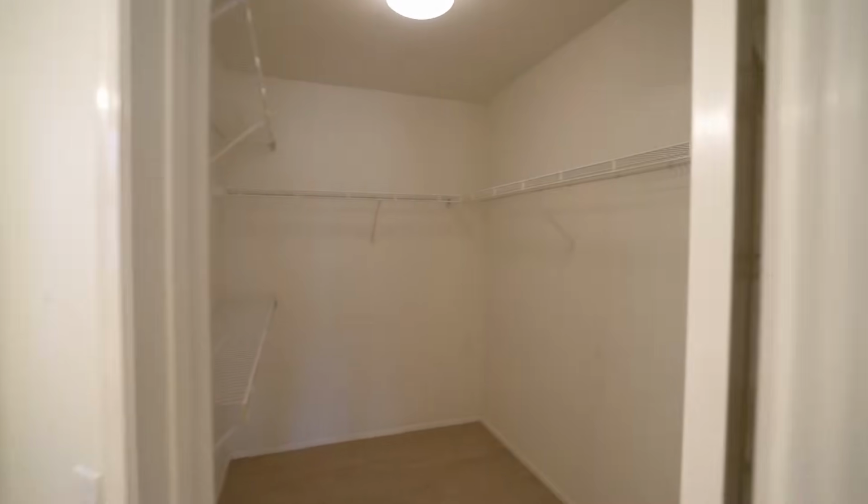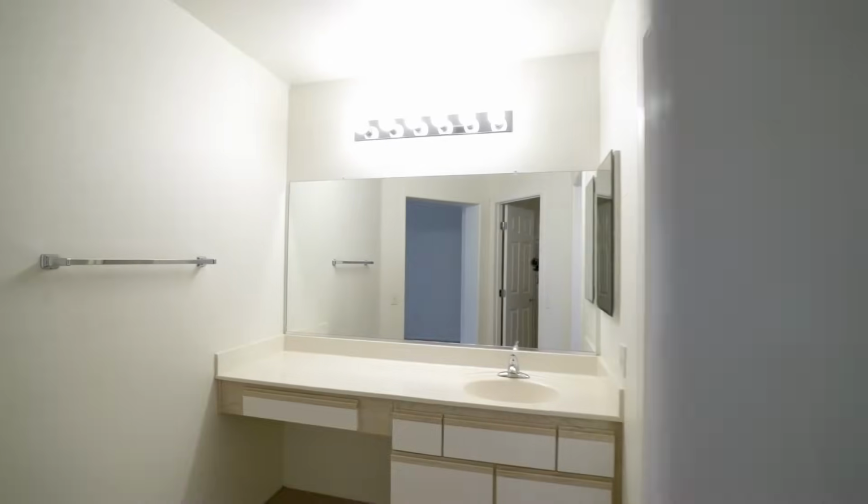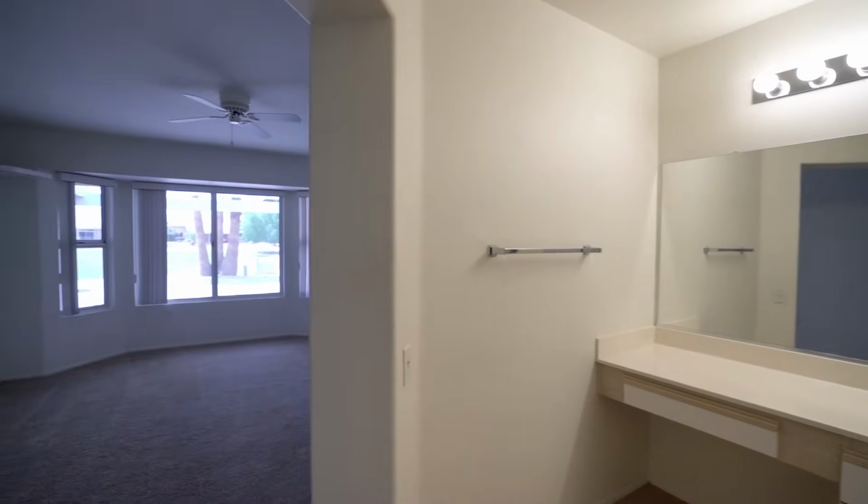Here we have the spacious primary suite, featuring a charming bay window and an ensuite with a large vanity, generous closet space, a comfortable seating area for your morning routine, and a spacious shower.